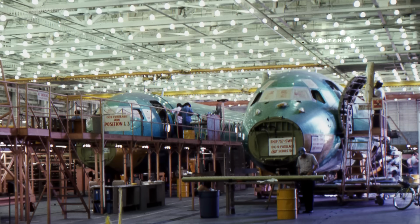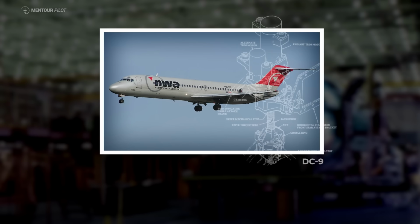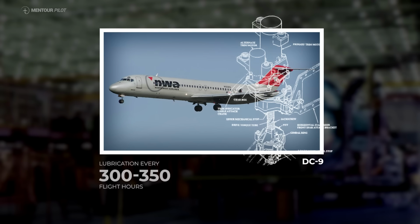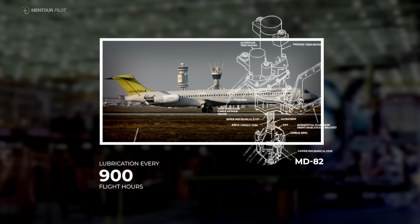Initially, after certification of the original DC-9, McDonnell Douglas recommended a lubrication interval of the jack screw assembly every 300 to 350 flight hours. This was then extended for the MD-80 family up to every 900 hours, but in 1996 a revision of the overall maintenance intervals instead included the lubrication in every C-check, which happened only every 3,600 hours or 15 months, whichever came first.